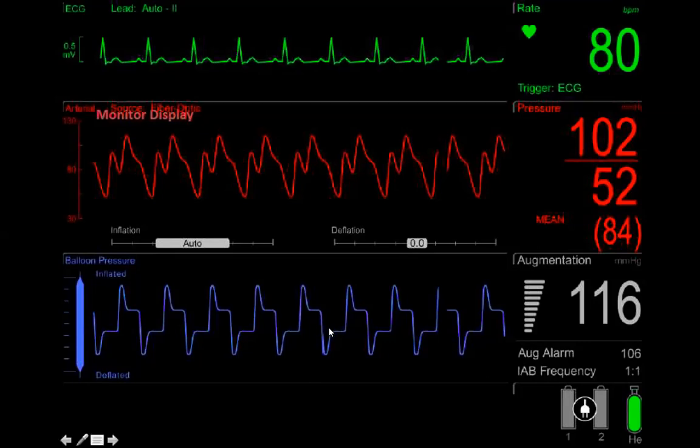Abdullah, what is the 84? It's the mean of the... Say the mean. Where is it on the monitor? Where is it on the graph? The mean, it's here. Okay, but I mean, which point?